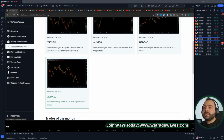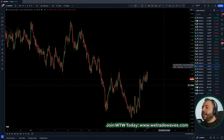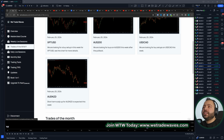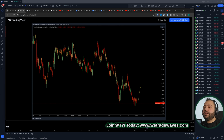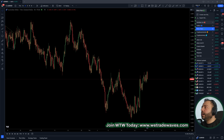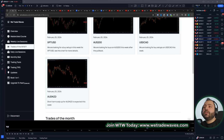And also Aussie New Zealand to the upside. I'll go to Aussie New Zealand here. Aussie New Zealand, look at this. We've got this upwave. This was one of our trades of the week. Go back to this one. Look at this. This was the trades of the week. This is the dashboard that Weighted Wavers get access to as soon as they join WTW membership. So for this one, Aussie New Zealand, up. Look at this one. If I open it again, up. Back to the charts, up. Crazy, right?